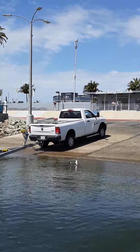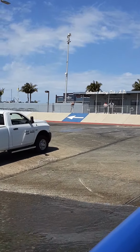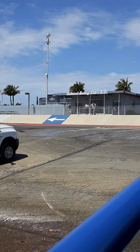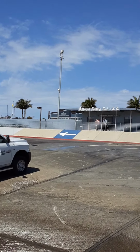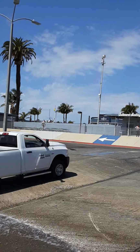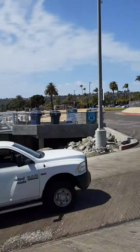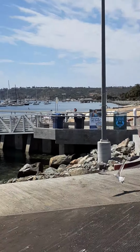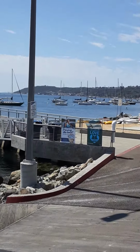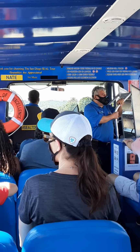Our front wheels are now on the ramp. We might fishtail a little. Our rear wheels are on the ramp. Captain Nate is going to stop for just a moment as he disengages the outboard motor, re-engaging the axle drive. A few seconds ago, we were a boat. We're back to being a bus again. Let's give Captain Nate a big round of applause. A fantastic time out there, kept us all safe.